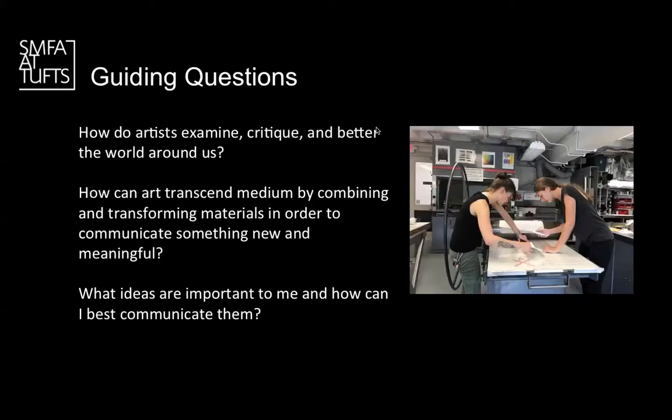And some of those questions are, how do artists examine, critique, and better the world around us? How can art transcend medium by combining and transforming materials in order to communicate something new and meaningful? Again, you hear the interdisciplinary theme embedded in that question. What ideas are important to me and how can I best communicate them? That's really getting at thinking big for some of these students.